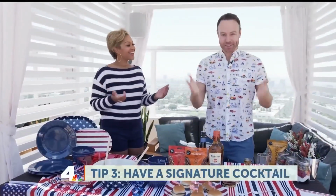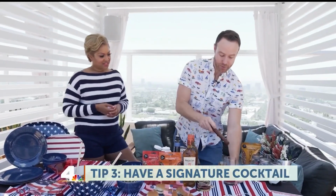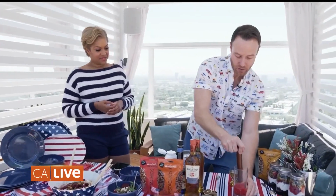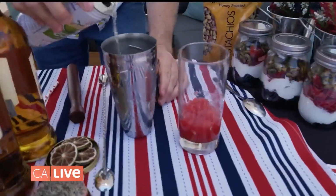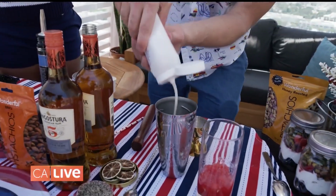So if we're at a pool party, you gotta have drinks. We need a signature cocktail. So we are doing a red, white, and blue tiki cocktail. So I have some lime juice right here with some watermelon. We are going to muddle this up like so. Then we are going to take an ice mixing tin. We are going to put in 2 ounces of some delicious coconut water. Then we are doing a little half ounce of some coconut cream.